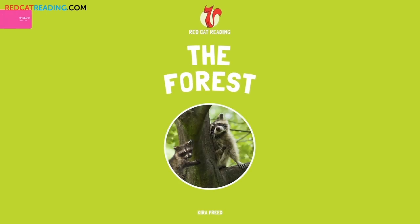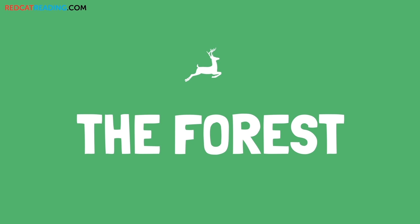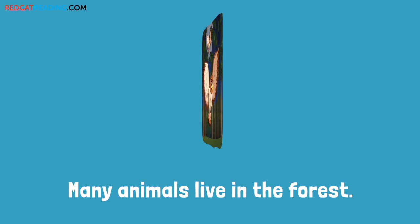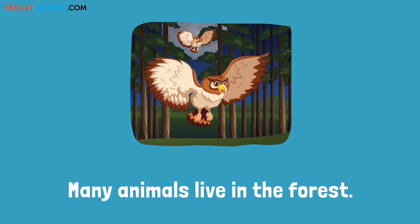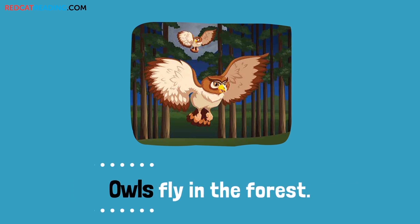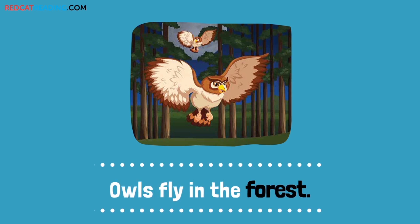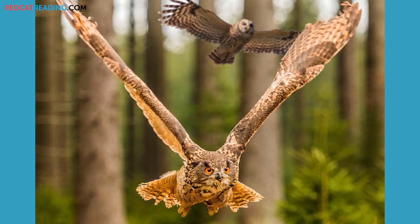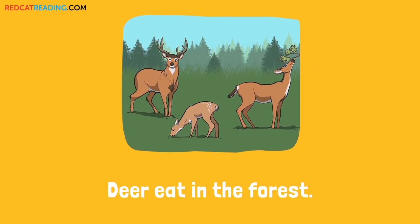Red Cat Reading. Learn to read. The Forest. Many animals live in the forest. Owls fly in the forest. Deer eat in the forest.